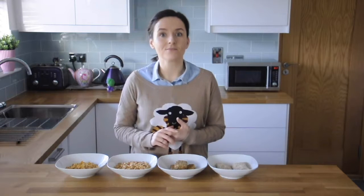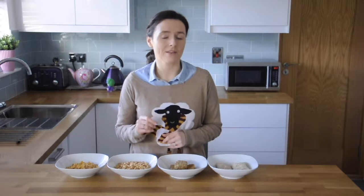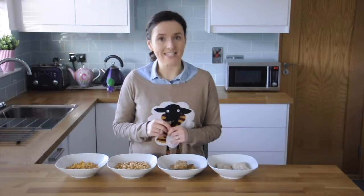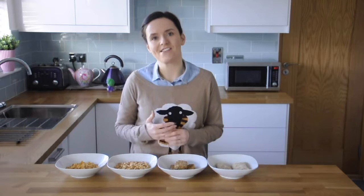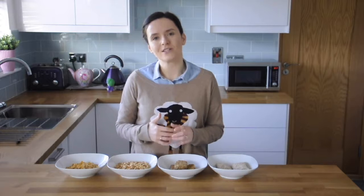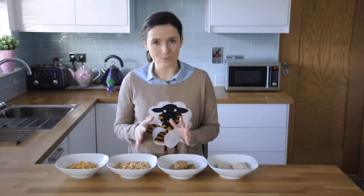So fiber is something that we really need, and we're not eating enough of it. We need about 30 grams of fiber a day. Sugar then, on the other hand, is something that we are eating too much of and we need to be cutting down on it. So the maximum amount of sugar we should have per day is about 25 grams, which is about 6 teaspoons of sugar.